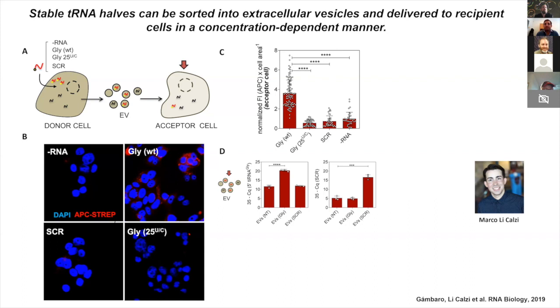Good, so we have one final question from Lilia about subtypes of EVs. Lilia, are you on? Yes, I'm here. Thank you for the talk. Just a very quick question. I've seen that you performed the isolation of the large and small vesicles. Have you seen any interesting observation in comparison of the large and small EVs in your content of tRNA?